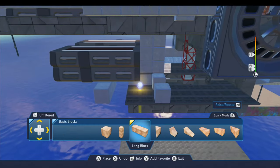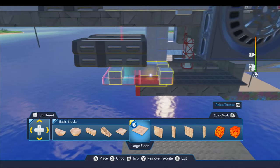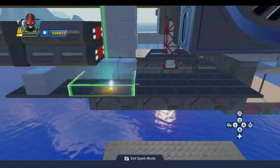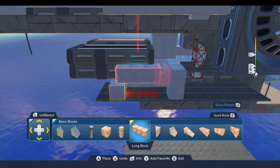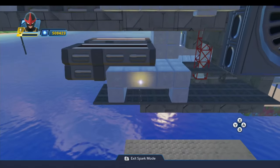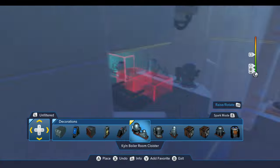We will create a little storage area back here. And I think let's put in another floor surface. And I'll just apply that. There we go. Okay. So that will be our little storage area. And let's come over here and grab some of these decorations. And we'll start filling in the engine room.